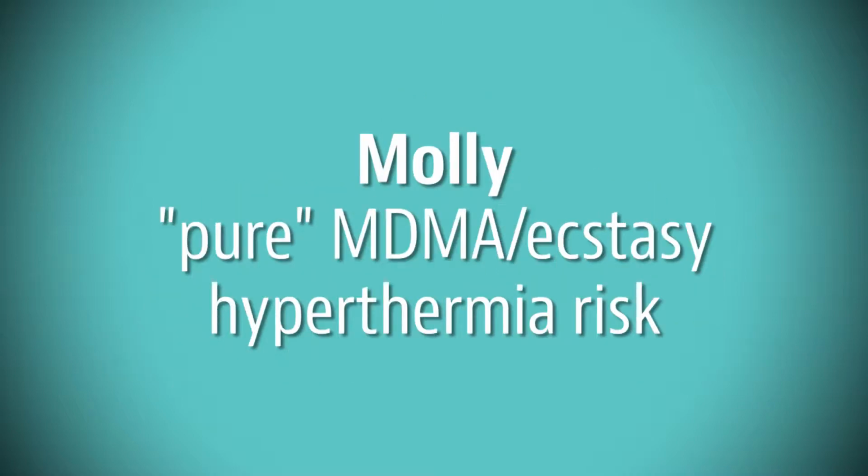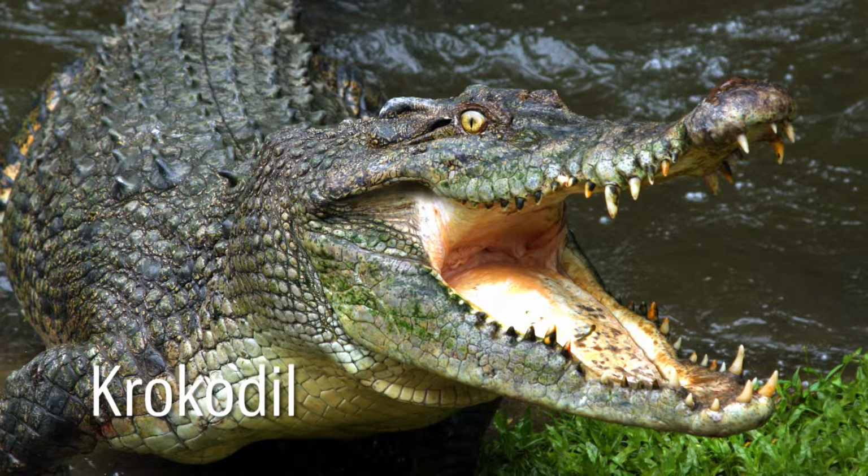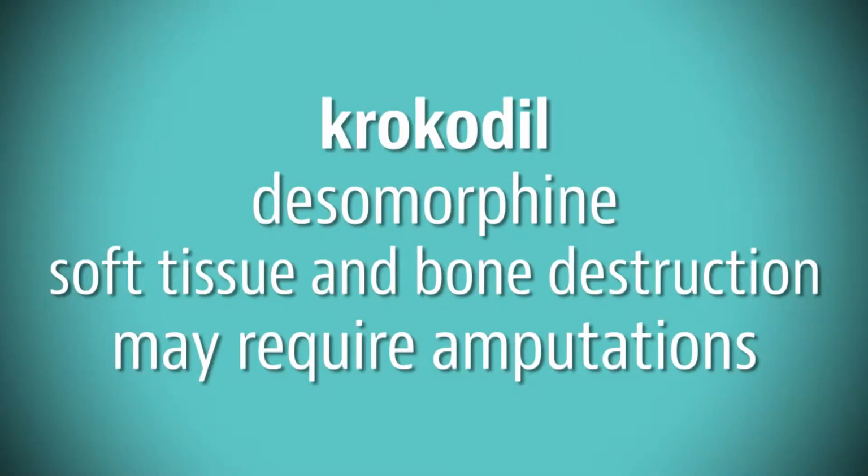Molly is another drug that is supposedly the very pure form of MDMA, which is ecstasy to everyone who knows what MDMA is. Molly can cause severe hyperthermia. Krokodil is another interesting drug that is mostly found in Russia and Eastern Europe, and is very important to be aware of because of the ability for this drug to, when injected, cause severe soft tissue necrosis.